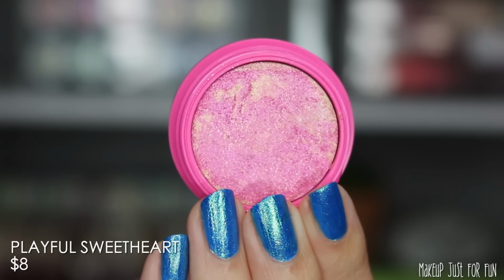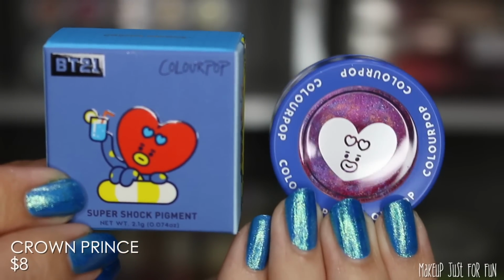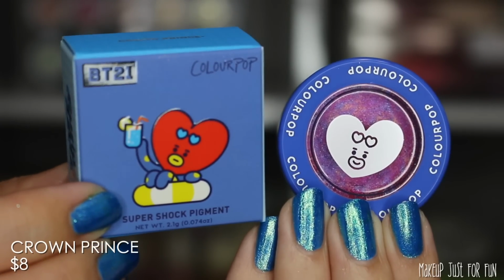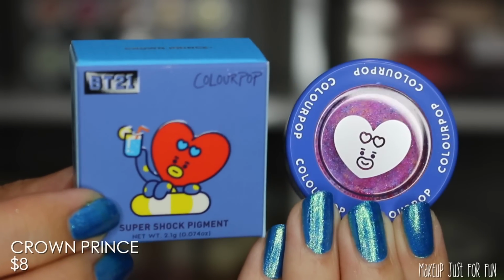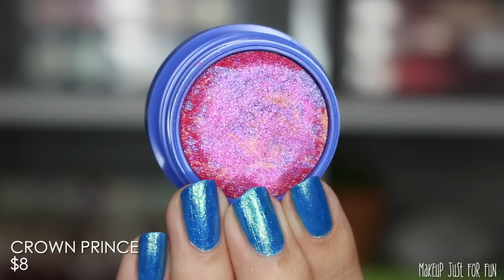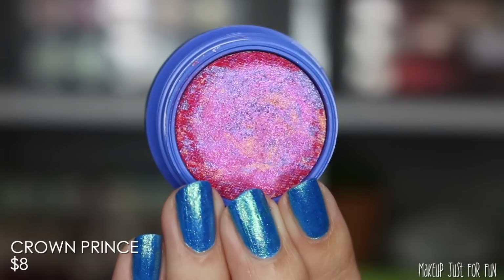And the last thing I want to point out is that this shade Crown Prince is a Super Shock pigment, not a Super Shock shadow. So this one does carry that little eye safety warning, probably because of the red in there. So just patch test this one before you use it, just to be sure.